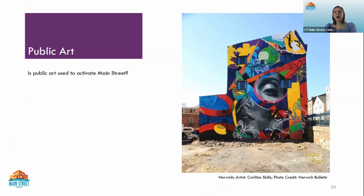Public art. Public art is more than just murals. It can be musicians playing on the sidewalk. It can be sculpture. It can be interactive exhibits. It could be pop-up theater in a green space. But public art really brings life and vibrancy to our Main Street. So how are you incorporating it? Is it a part of your strategic plan?